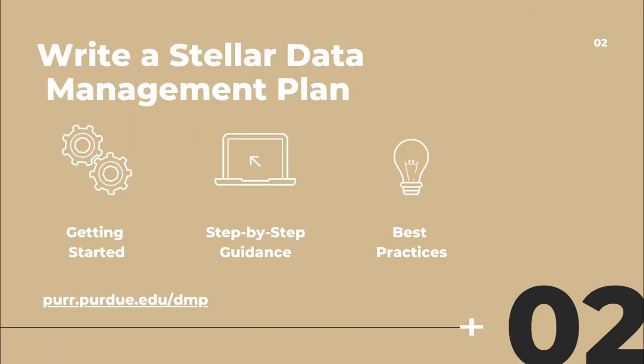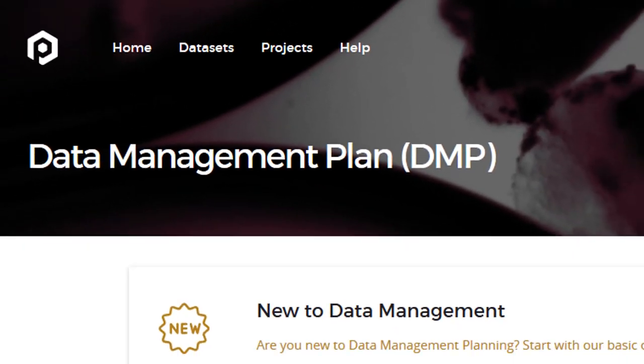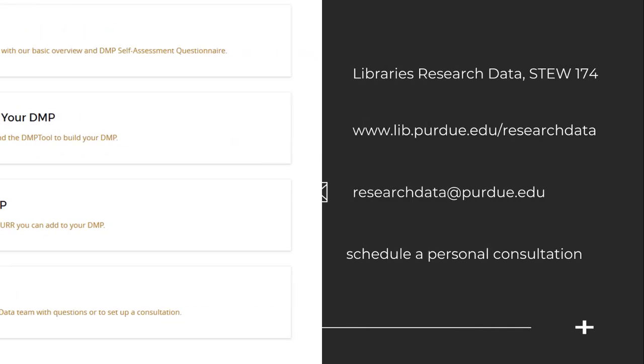Number 2, write a stellar data management plan. Need to draft a data management plan for a grant application or IRB proposal? Not sure where to start? PURR's help section demystifies the process with step-by-step guidance, simple questions, and boilerplate language you can copy and paste.